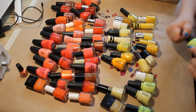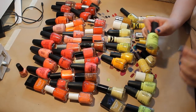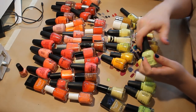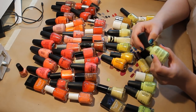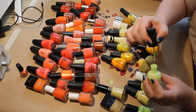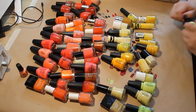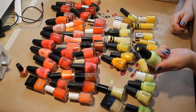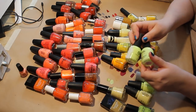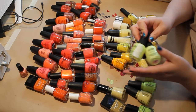This is Glow Stick. It's a little more sheer, but when you put it over just a single coat of white polish, it looks like the perfect highlighter yellow. And then this is Key Lime Twist. It's more opaque, so with two coats you can build up to opacity. It's not quite as bright as Glow Stick, even though they look really similar in the bottle. They do look really different on the nail.